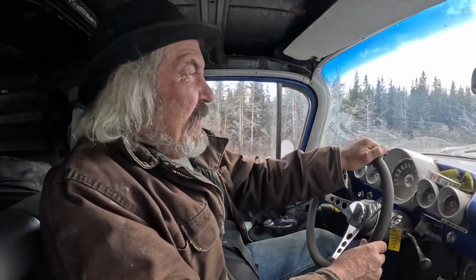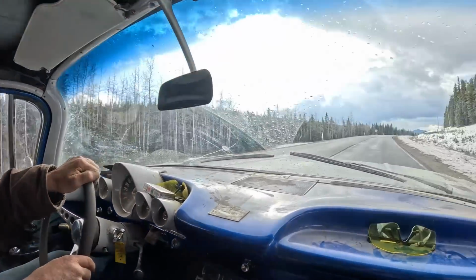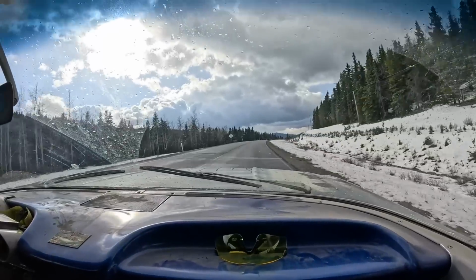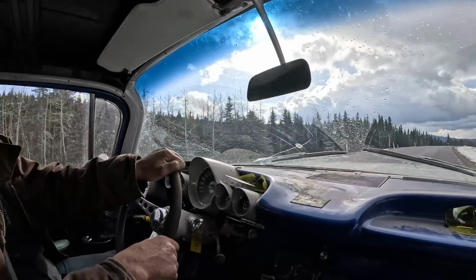Well, it's not snowing, but it snowed recently. Look at the ditches. We gotta climb a long ways over this pass. So fingers crossed. Could be worse.